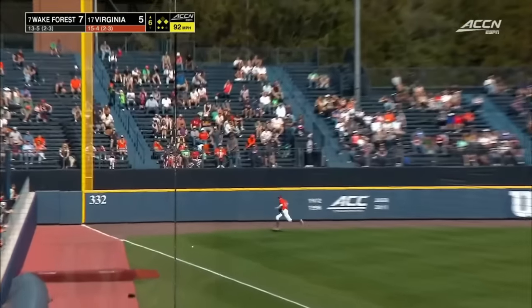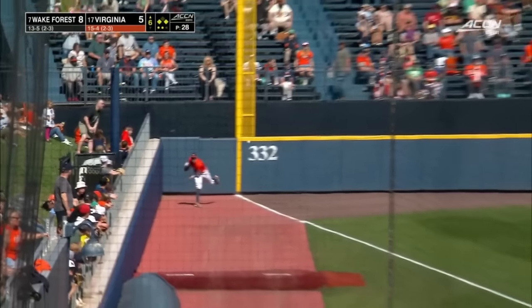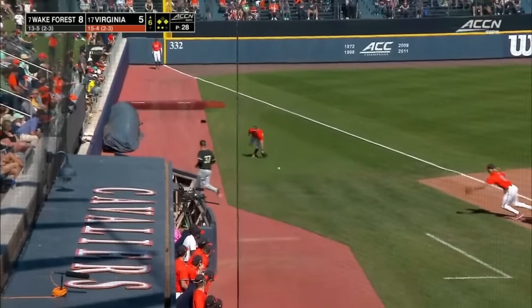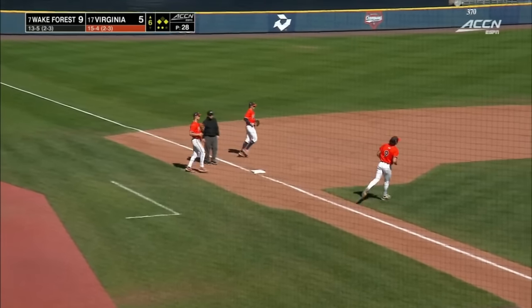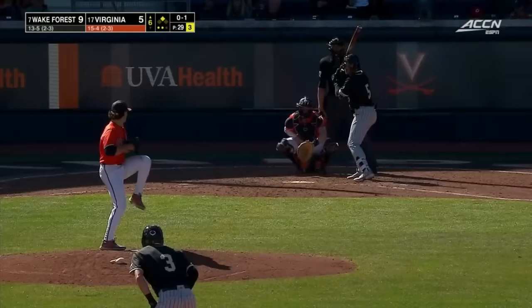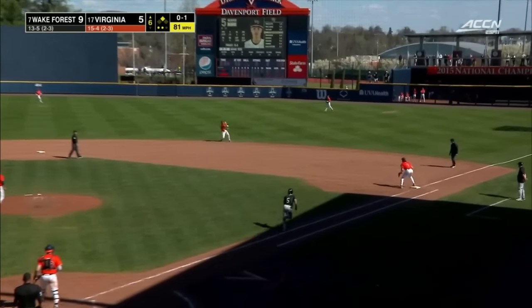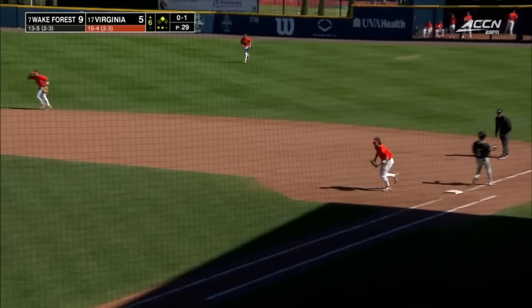Here's a liner off the bat of Tellier. His major weekend has its latest contribution. All the way around is Williams, and the Deacs building on the lead further here in the sixth. Advantage. This is to Godbout. Spins around, stays on his feet.